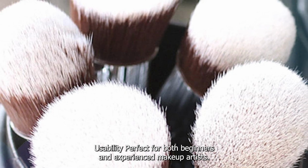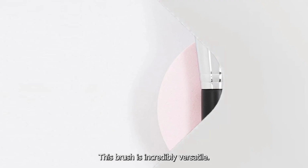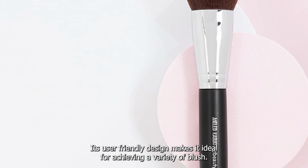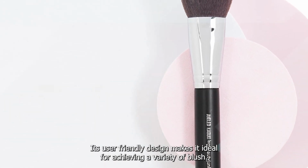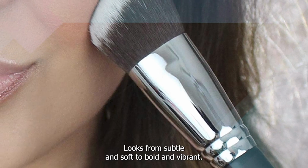Usability. Perfect for both beginners and experienced makeup artists, this brush is incredibly versatile. Its user-friendly design makes it ideal for achieving a variety of blush looks, from subtle and soft to bold and vibrant.